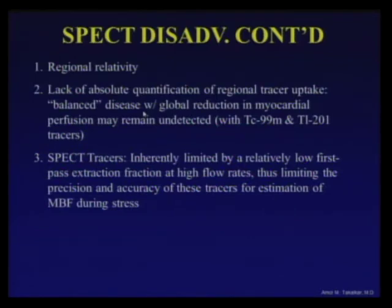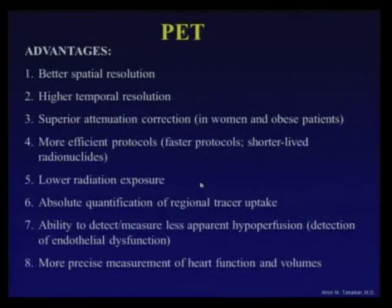And they have a relatively low first pass extraction fraction, so at higher flow rates you can underestimate the tracer uptake. Usually with ischemia, because of the body's reaction to ischemia, the flow rates are increased in the ischemic myocardial bed to compensate for the decreased blood flow. So that causes problems as well.